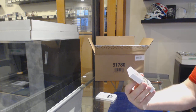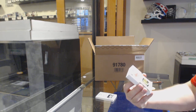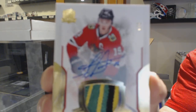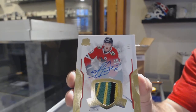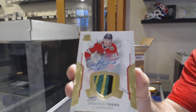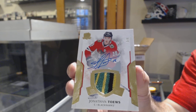Base patch auto for the Chicago Blackhawks, Jonathan Toews. 1 of 8, Jonathan Toews patch auto. Damn.